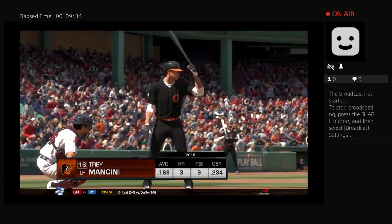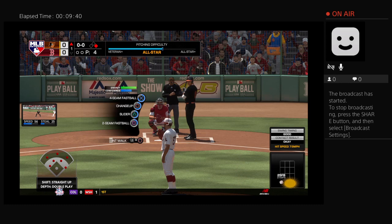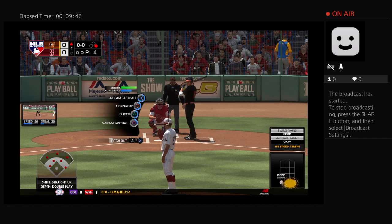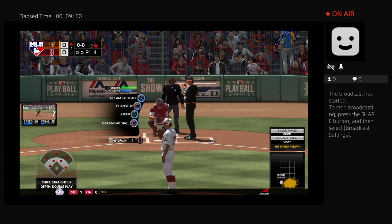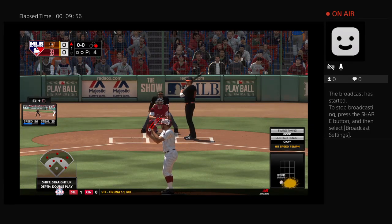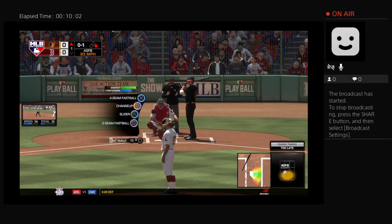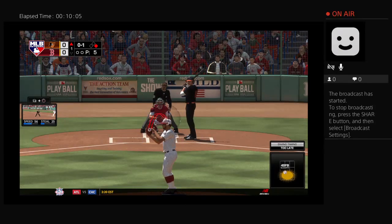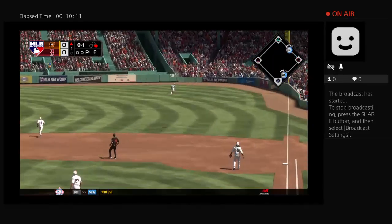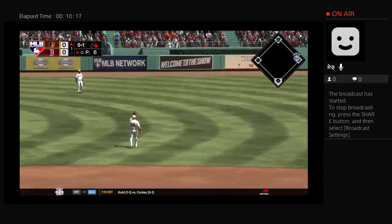And here's the big right-handed power threat, Trey Mancini. His numbers against Eduardo Rodriguez: he's gone 3 for 11. He's taken him deep once. First offering on its way. Swung on and missed. Outclassed by that fastball for a strike. You know, if I'm the hitter right here, I'm like, okay, you want to come get some early in the count? I was about to wait you out, but now game on. Betts has a read on it. Looks it into his glove, and there's one gone.